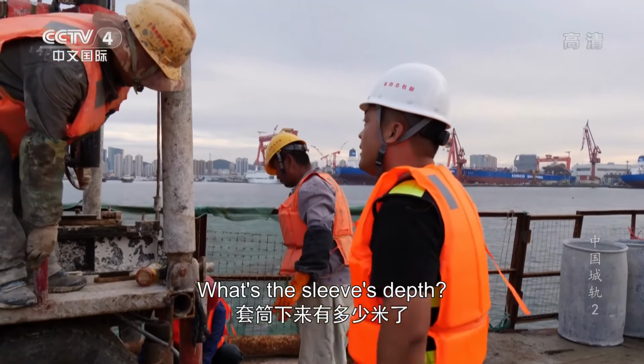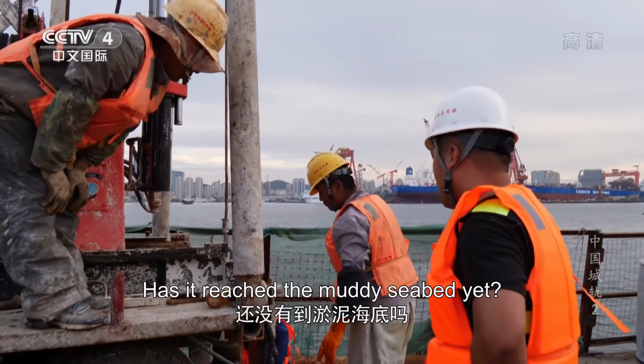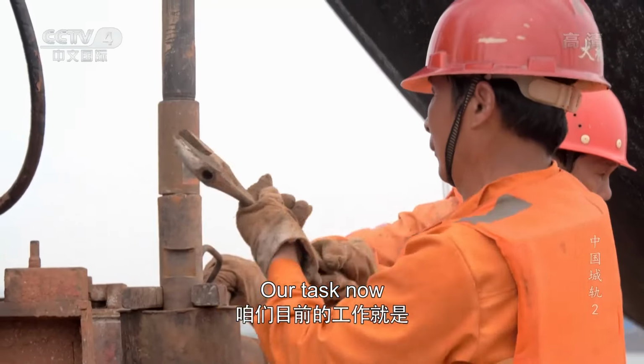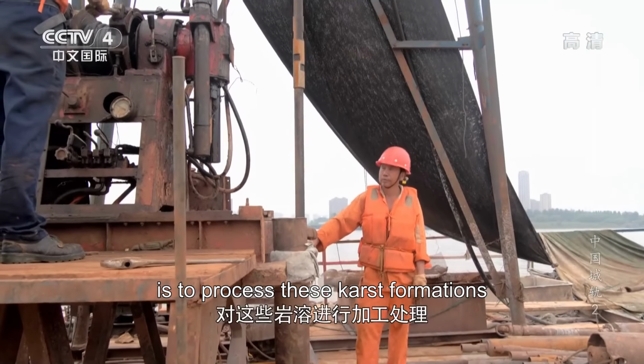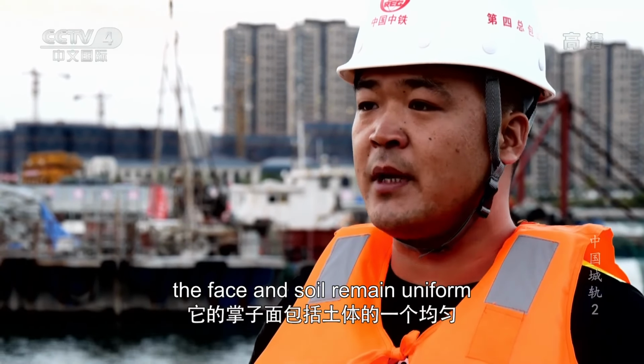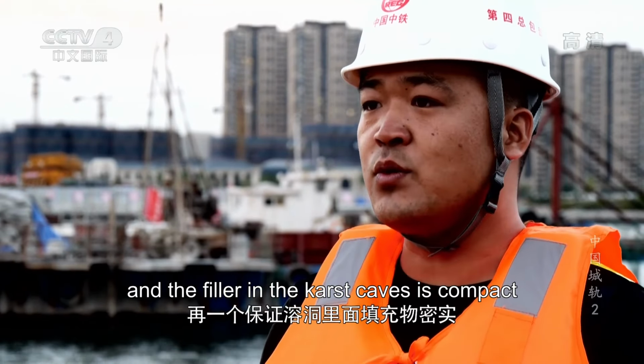What's the sleeve's depth? Right now, just 2 sections so far. Has it reached the muddy seabed yet? Not yet, still about 10 more meters to go. Our task now is to process these karst formations, to ensure that as the TBM advances, the face and soil remain uniform, and the filler in the karst caves is compact.